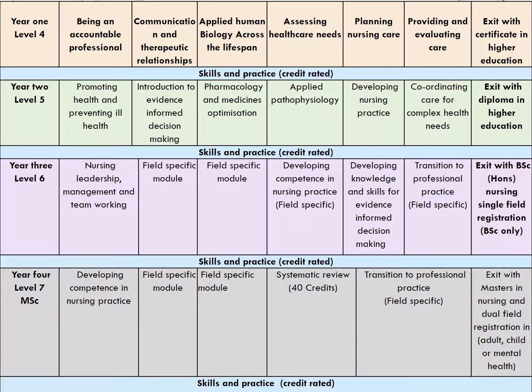We're running a 3-year BSc nursing programme. We're also running an apprenticeship programme for BSc nursing, and we're also running programmes at level 7 for masters, for single field or for dual field registration, either adult and child, or adult and mental health, or child and mental health. Choice is up to the student. As you see, each year the needs are deeper and there is identifying of different modules.